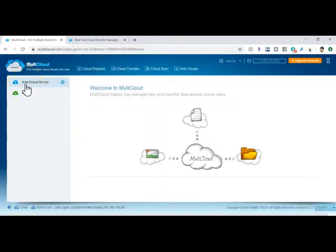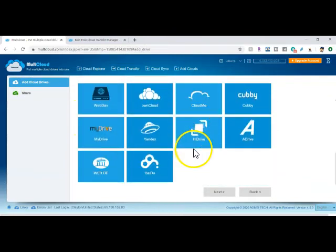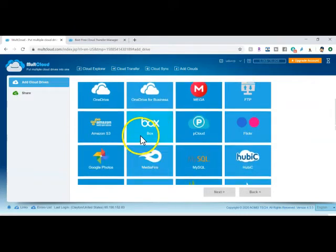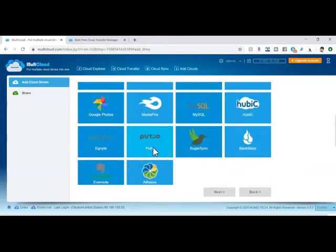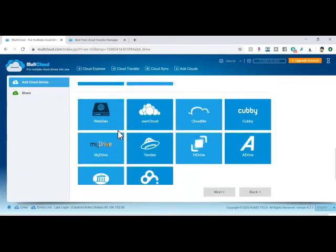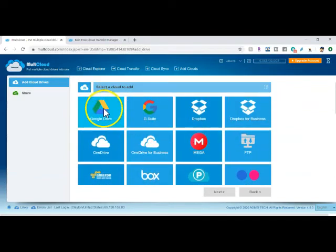But real quick, you can add your accounts. So you've got any one of these accounts, you can add them. It's got a lot of ones that I've used: Google Drive, Dropbox, OneDrive, Box. You've got Google Photos, MediaFire, Put.io, Evernote. I know different people use different things. So yeah, I've got a few of these, and multiple accounts for Google especially.